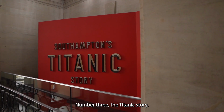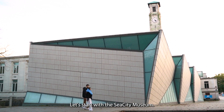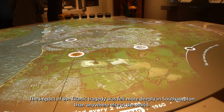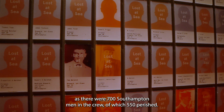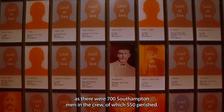Number 3. The Titanic story. Let's start with the Sea City Museum. The impact of the Titanic tragedy was felt more deeply in Southampton than anywhere else in the world, as there were 700 Southampton men in the crew, of which 550 perished.